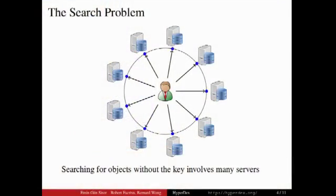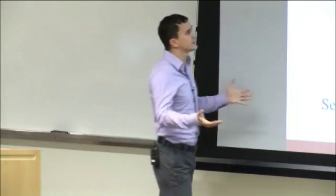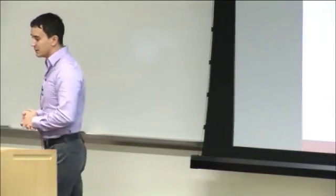Now, this is fine. The problem, of course, is when it's time to do a search. Let's say I've keyed everybody by their user ID, and now I would like to find everybody located in Seattle. That's a very difficult search because these objects would have been spread out, smeared across my entire cluster, and I need to contact every single person.